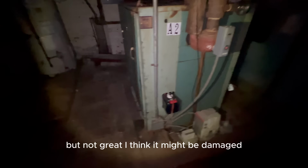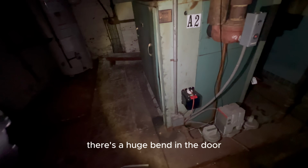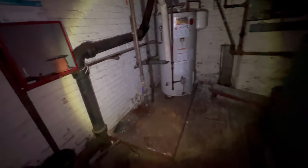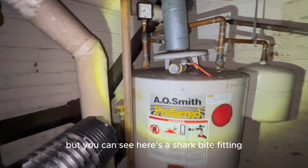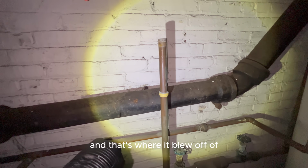I think it might be damaged. There's a huge bend in the door. One of our water heaters is missing, but you can see here's a Shark Bite fitting, and that's where it blew off of. So that probably isn't great.